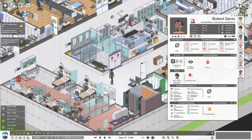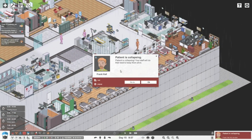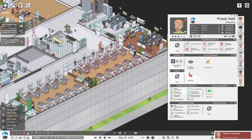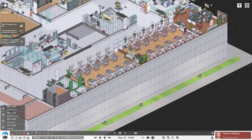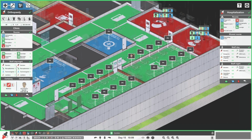Excellent. We'll leave the doctors to it. I want to come and have a look upstairs here. What's going on over here? We should have a patient up here. Patient is collapsing. Okay, we'll have a look at that now. Dehydration, you should be able to sort that out. Where's our patient up here? Oh, there's a patient there, but we had a hospitalized patient here, didn't we? Hang on, go to orthopedics. Yeah, we do. We do have a hospitalized patient.